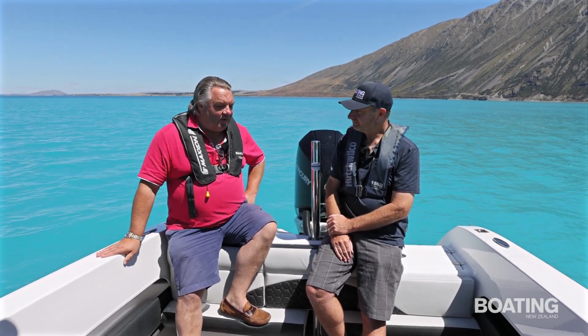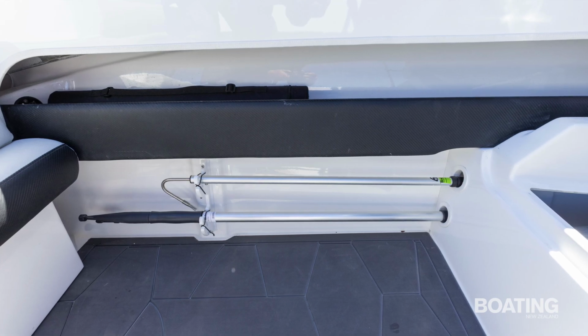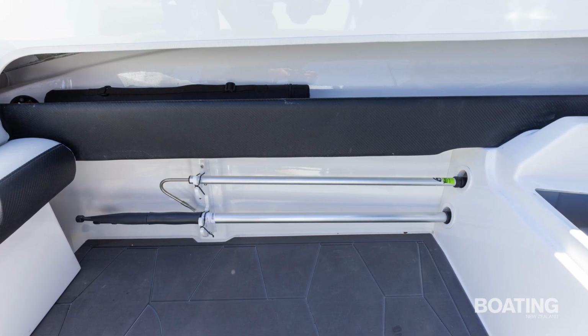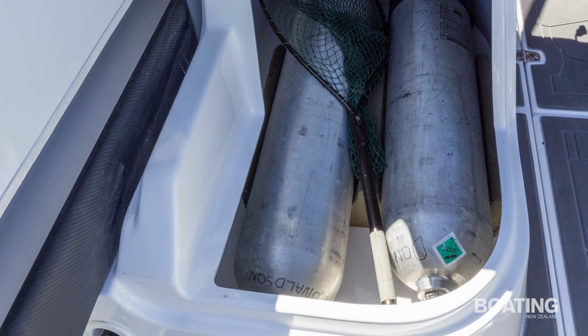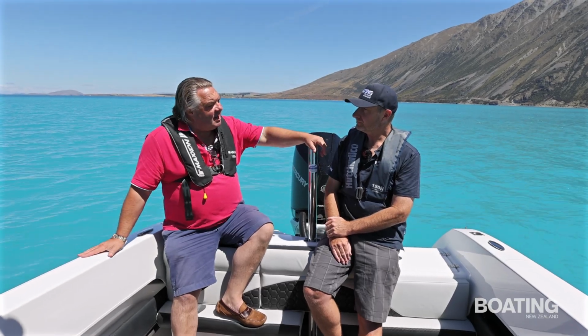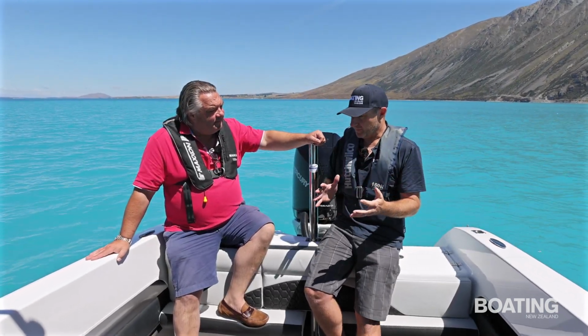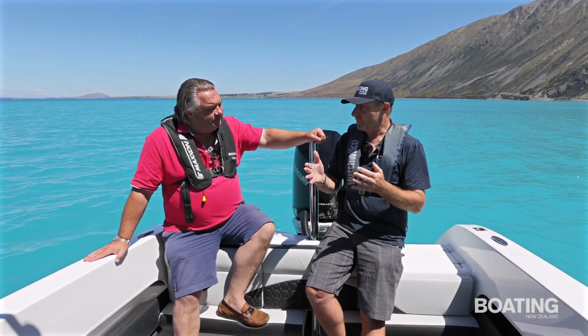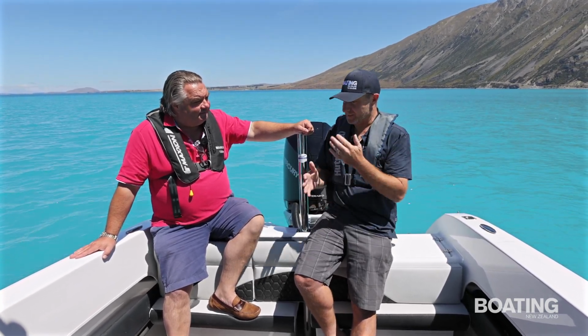There's a lot of new features. The side coamings are now fully moulded. You've got more storage in your back-to-back seat. Yeah, and a lot of these features actually translate to our smaller models. So this is a 6.8 metre boat, 400 mil bigger than the existing Warrior, which is the biggest boat.